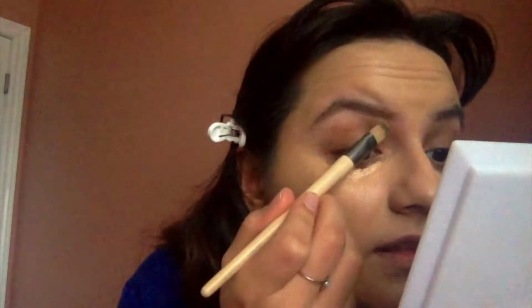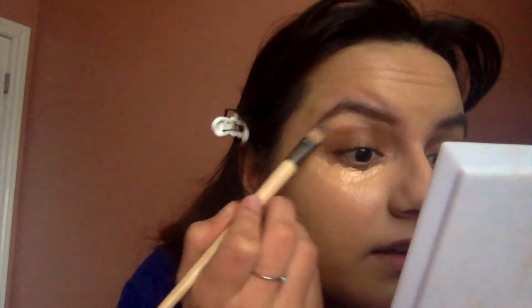Eco Tools brush. I got it in a set. It's a classic concealer brush. I'm actually gonna go in, because I haven't done my eyebrows in like a month, so they've grown out, and I want to fill them in. So I'm gonna go in and start to clean it up a bit.